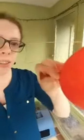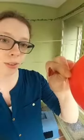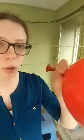All right, so we got our balloon on a straw. This part at the end is going to be the nozzle, right? Because in this case, we're having compressed air come out the back, and so it's going to shoot forwards. All right, so I'll try and get on this side so you can see what's happening here. There we go. All right, 3, 2, 1.